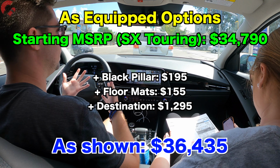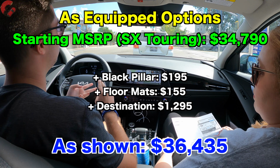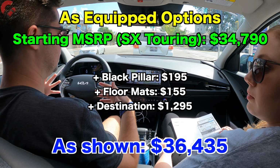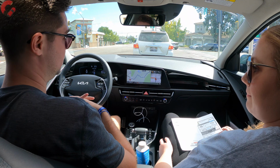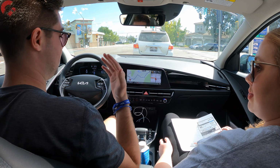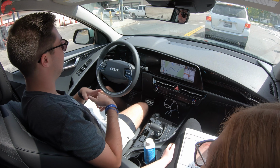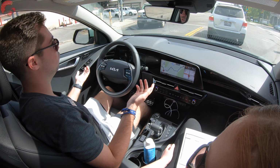Yeah, and the one we're in today is the hybrid fully loaded out. This is the SX with the Touring package. So this is as high-end as you can get the hybrid model, and to be coming in at a $36,000 price tag, I really do think that this cabin is very nicely finished. You're getting excellent fuel economy, and really I think that's the conclusion of this video.